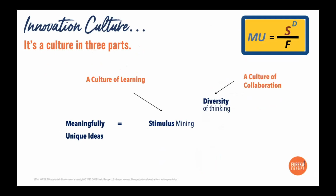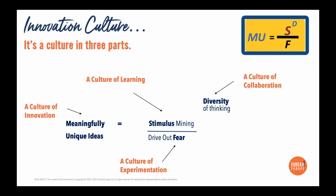If you're going to leverage diversity, you require a culture of collaboration across your organization and with external parties as well. To drive out fear, to make the unknown known, we need a culture of experimentation. So these elements come together to create a culture of innovation. And yeah, you don't get there overnight. But what we've learned in being out there teaching people is amazing things happen when you give people tools and techniques and a practical ability to go do it. They may start off not working where there's a culture of innovation, but it can grow from that knowledge and that savvy. The culture can move in the right direction.